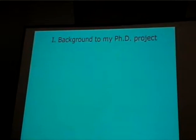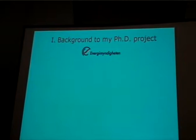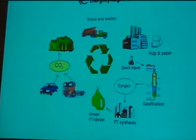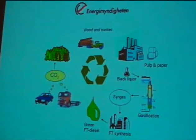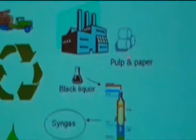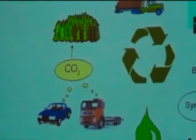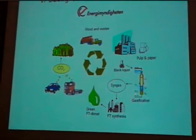I want to start to give you a background on my PhD project. It's financed by the Swedish Energy Agency. And the background is the increased interest for carbon dioxide neutral fuels that are made from biomass. And in Sweden we have a lot of pulp and paper industries which produce a rest product which is called black liquor. It's a lignin-rich liquid. And this black liquor can be gasified to produce synthesis gas. And through the Fischer-Tropsch synthesis, we get the so-called green Fischer-Tropsch diesel. And when it's used in cars, it does not contribute to the greenhouse effect. So that's the background. And now to the current study.